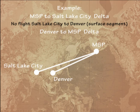Again, so what we have is the origin is Minneapolis-St. Paul, the final destination is Minneapolis-St. Paul, and the turnaround points are Salt Lake City, that's what you're going to, and Denver, you're coming from.